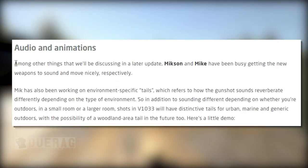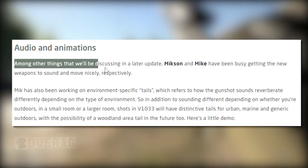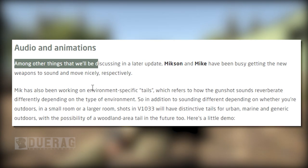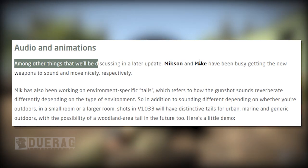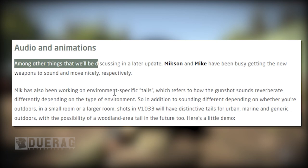Among other things that we'll be discussing in a later update, Mixon and Mike have been busy getting new weapons to sound and move nicely respectively. Mick has also been working on environment specific tails, which refers to how gunshot sounds reverberate differently depending on the type of environment. So in addition to sounding different depending on whether you're outdoors, in a small room or larger room, shots in version 1033 will have distinctive tails for urban, marine, or generic outdoors, with the possibility of a woodland area tail in the future too.